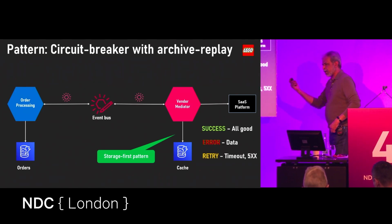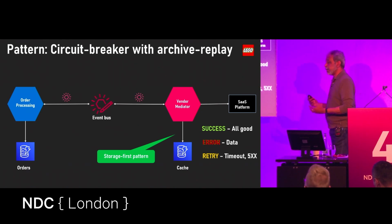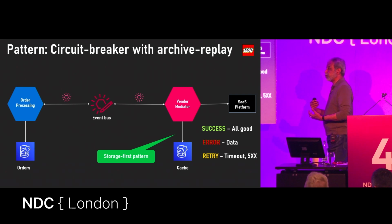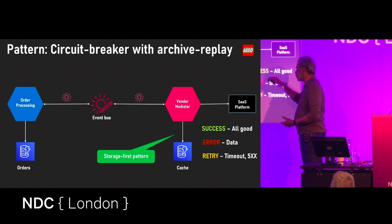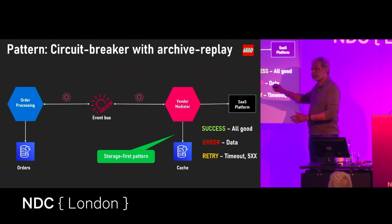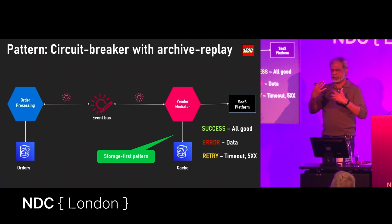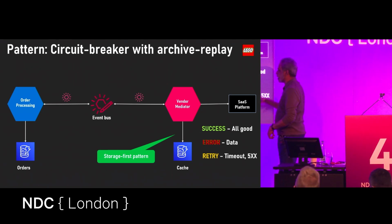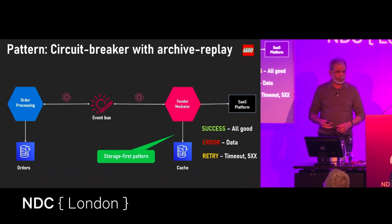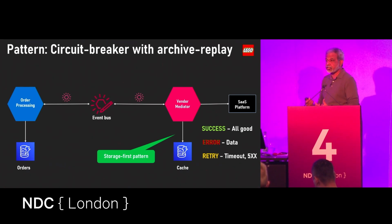When it comes to third-party applications, in my way, there are three cases. Success, fine, everything is good. Hard error: if it's something to do with the data, no matter how many times you try and resubmit, it's going to hit the same error. That needs a different treatment, where the business needs to take the data and liaise with somebody to get over it. Whereas the retries, whether it is down, or a timeout, or the typical service unavailable issues, those need to be harvested and you need to replay them.